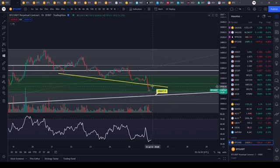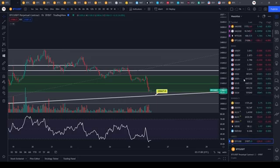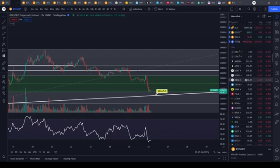Now let's move on and take a look at the traditional markets quickly. We can see that today we had a bit of a flat day. The SPY ended slightly in the money. The Nasdaq, however, ended in the red, down 0.43% or 43 basis points. Not doing too good. As you can see, the big tech names were selling off today.